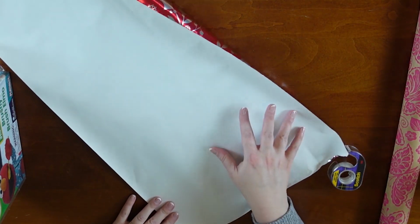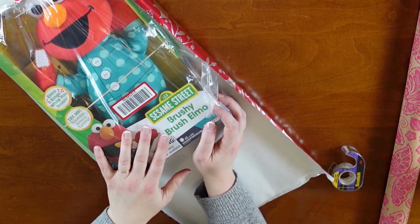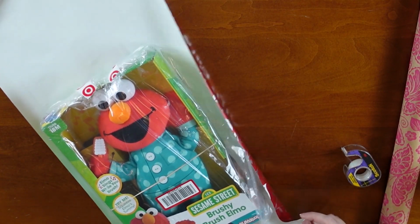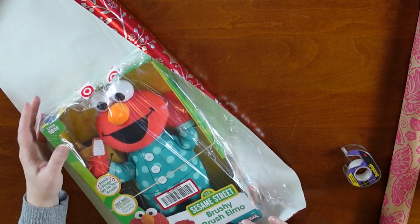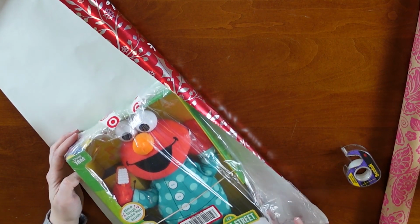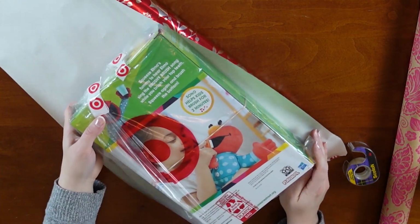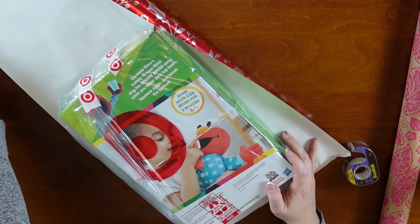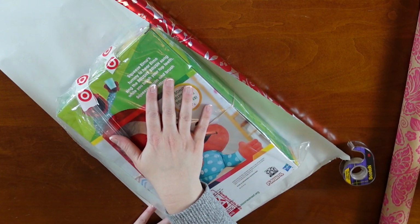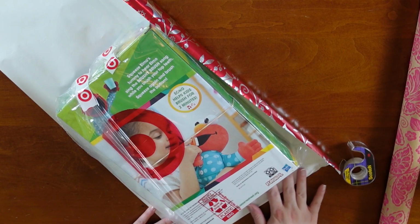Next up is Elmo. Elmo's going to have to use this extra paper in a different way than usual. But that's okay. It all needs to be used. And so this is how I'm going to do this one. I'm going to start with the long section toward the end of the paper.